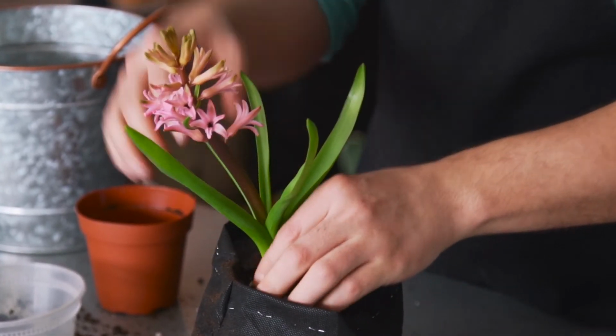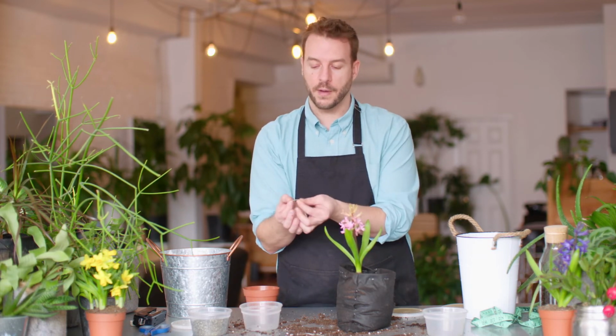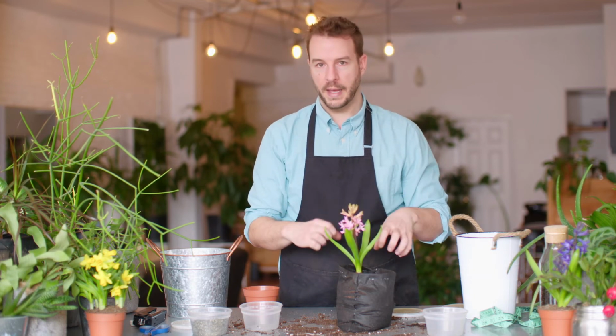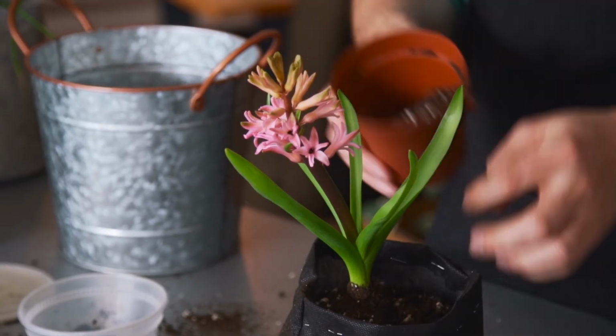So tamp it down, but don't push too hard. When you do that, you're likely to actually break those fragile roots. You see how fragile they are? I broke some of these by accident, but they're very delicate. So the more you push down on a plant when you're transplanting it, or even in the garden, the more likely you are to severely damage those roots.